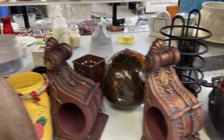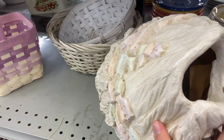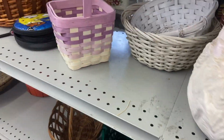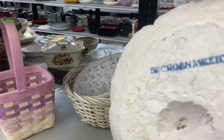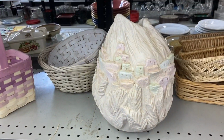But yeah, now we're in browns. I think these bookends are really interesting. And then this here is some sort of plaster thing. It's really beautiful. It's really interestingly made. It has a stamp on the bottom that says Mexico. If anybody knows what it is, I would be really curious, so let me know.